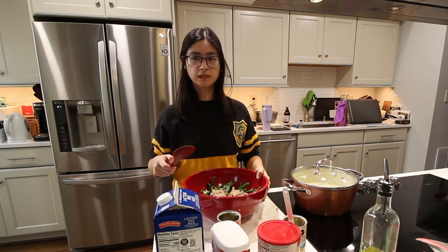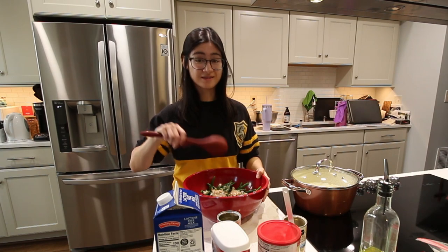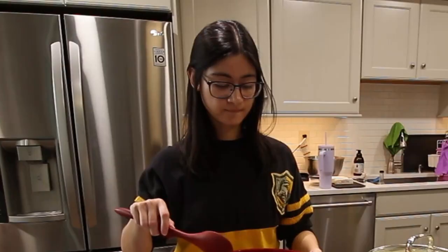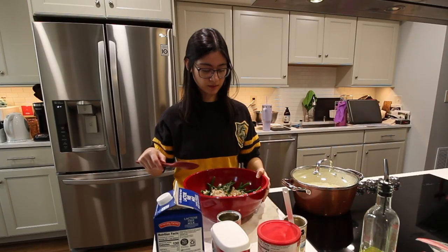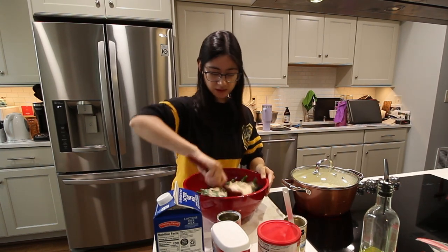It probably would have been easier to mix together the soup and the milk and everything and then put the green beans in it. I realize this every time, and I still do it backwards. Well, hope I don't splash myself.